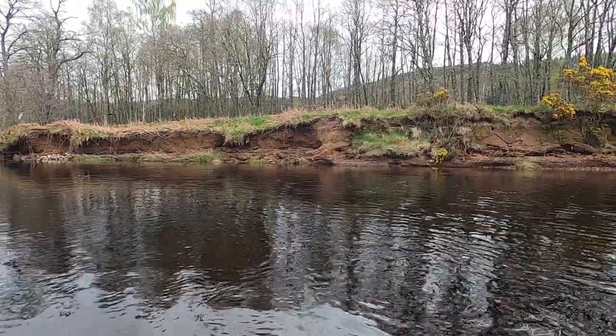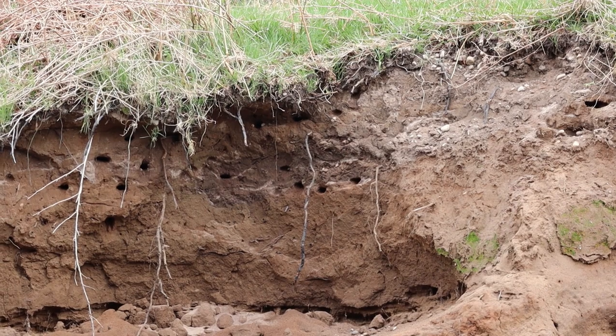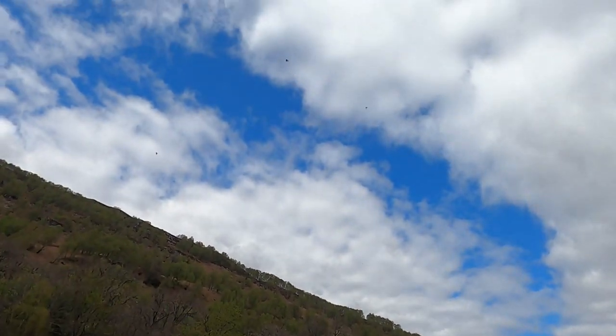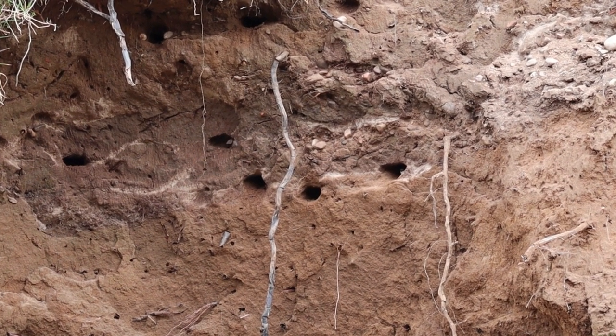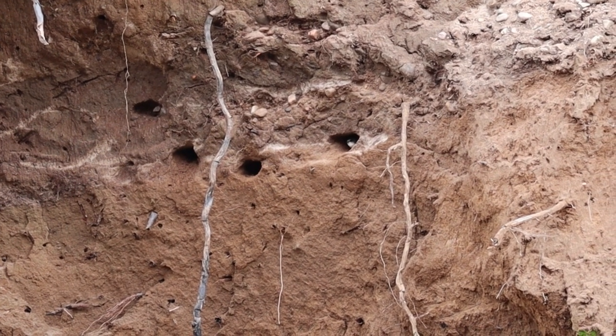Sand martins are incredible little birds and extremely agile flyers. Found nesting on sandy riverbanks where they feed on insects, mostly on the wing. But what I find most incredible is their yearly migration, thousands of miles as far as Africa. Pretty amazing for something that weighs about the same as six Pringles.